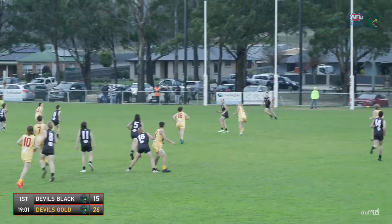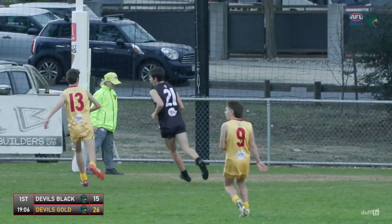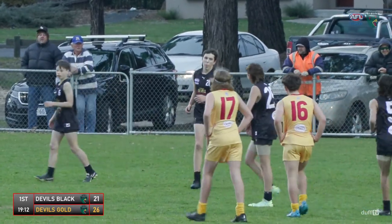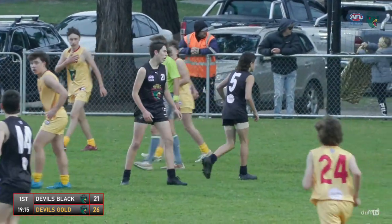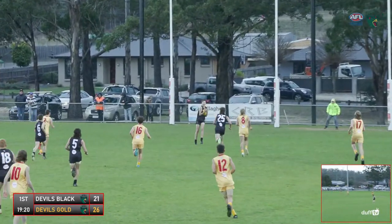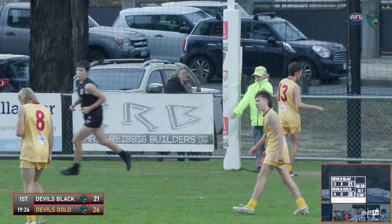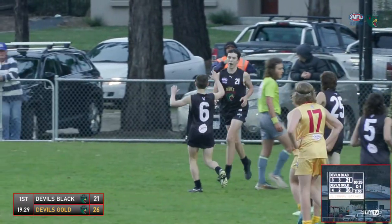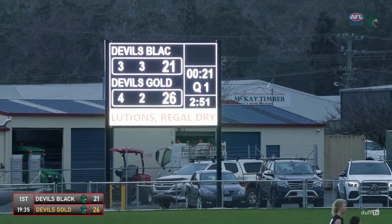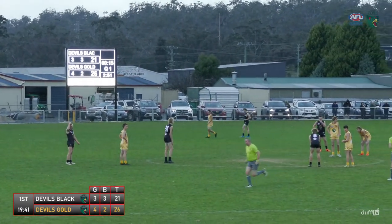Dangerous area to turn the ball over because you're exposed out the back. Great mark from Smith Loon, who just waltzes in and puts it through. So just an unfortunate skill error coming out of defence. Just that attacking part of the ground where you just can't afford to turn the ball over because I think the ball will just repeat back inside. And the defenders aren't able to set up beyond the ball. Fortunately for Smith Loon, he was able to get his hands on the ball and put it through with only 20 seconds remaining. Devils Black 3-3, 21 to Gold 4-2, 26.